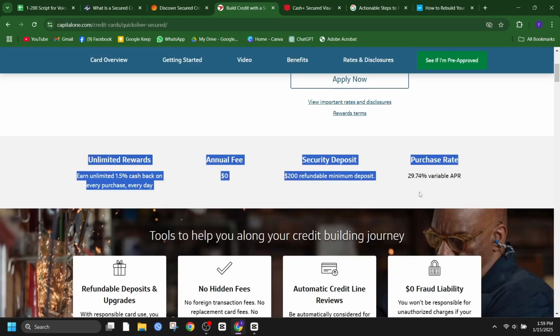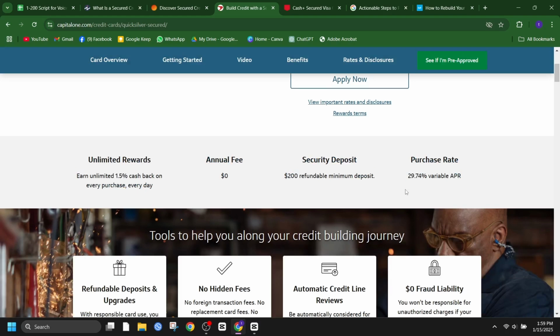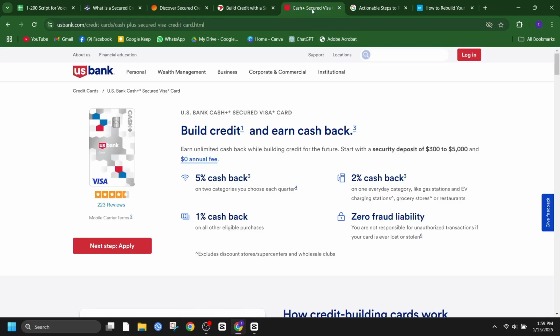Number 3. US Bank Cash Plus Visa Secured Card. Cashback: 2% on two chosen categories like gas or groceries, and 1% on other purchases. Annual fee: nil. Flexibility: choose your cashback categories.